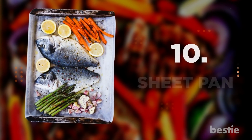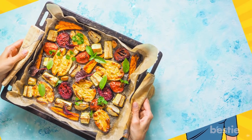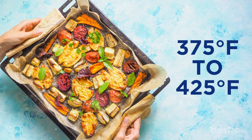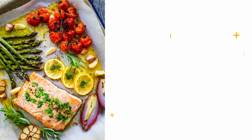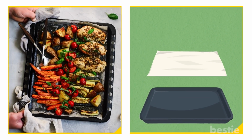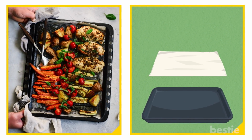Number 10. Sheet pan meals. This is the best idea for people who don't feel like cleaning dishes. Dinners on a sheet pan cook quickly at temperatures of 375 to 425. A large majority of dinner recipes need the use of mini pans, bowls, and pots. However, sheet pan food can be cooked on a single sheet and stocked with all your ingredients at once. It'll save you time in the kitchen.